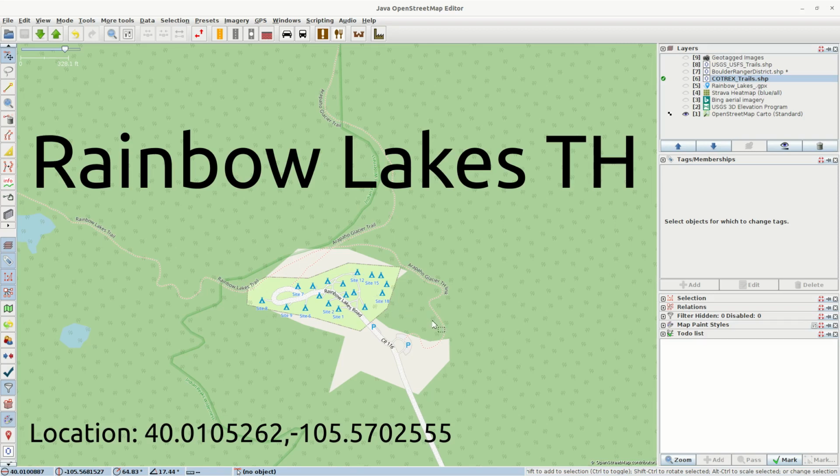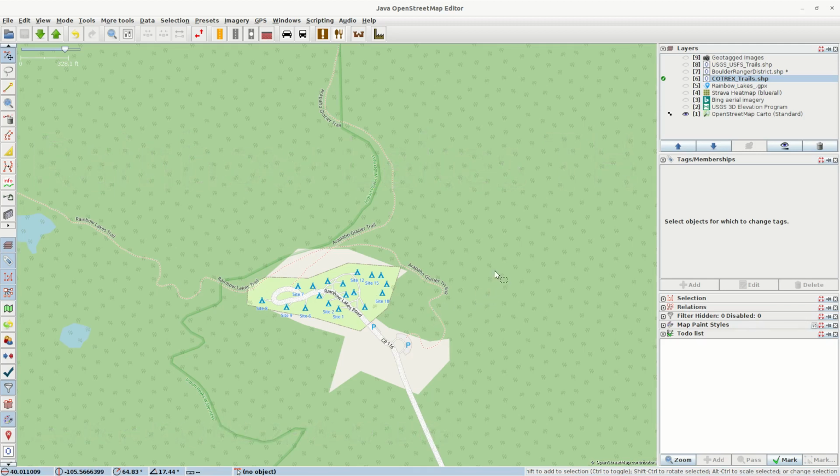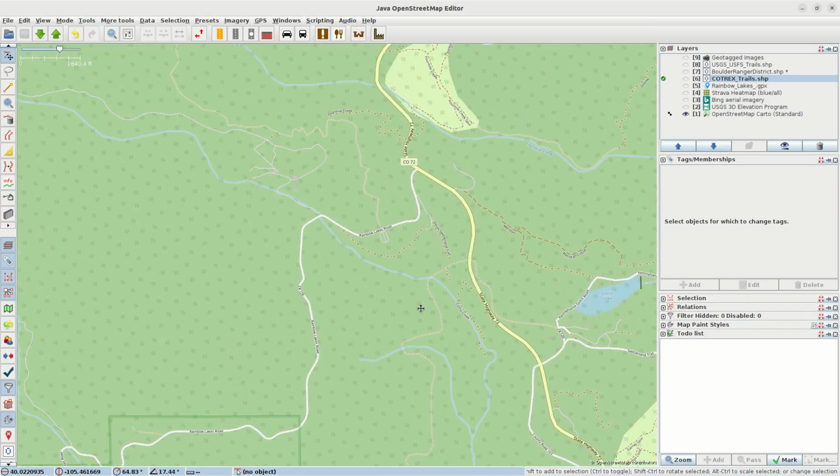Specifically, we're going to take a look at the Rainbow Lakes Trailhead area. This is in the Roosevelt National Forest, the Boulder Ranger District. What you see on the screen here are the default OpenStreetMap tiles. And I'm going to just zoom out here and pan to the east so you can get a general idea of where we are.